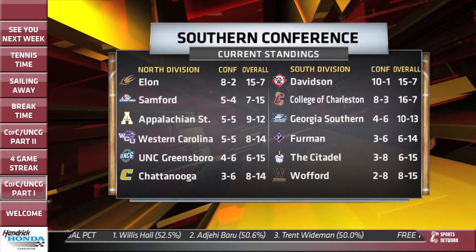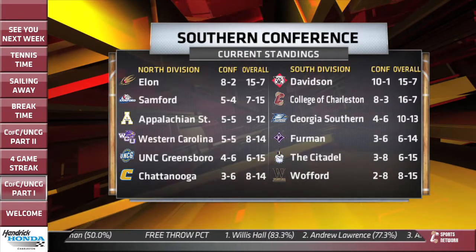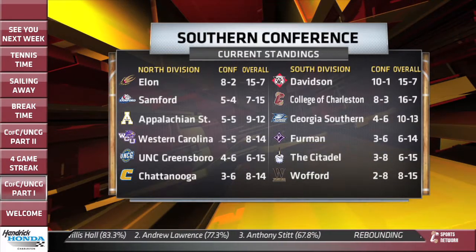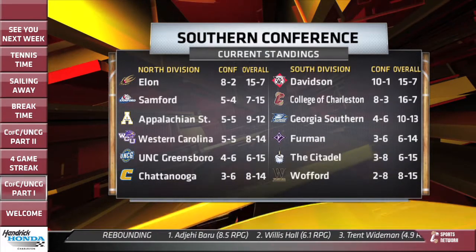Out of the North, all the teams bunched up right now. A heck of a race going on. Elon at 8-2. They have 15 wins overall. And then next up in the North Division is Samford right there in second place at 5-4. But then look at App State, Western, UNCG, and then Chattanooga. Really none of those teams out of it right now for second place in the North Division.